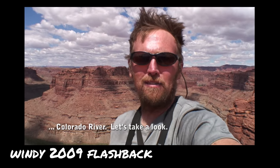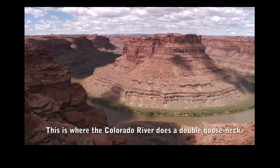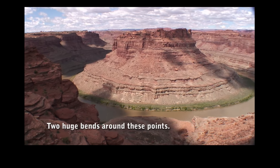About a half a mile up behind me up the side canyon is a great overlook of the loop of the Colorado River. I'm not gonna go up there today because I've done it before and I'm running short on time, but we're gonna take a look at the loop of the Colorado River. Let's take a look. This is where the Colorado River does a double gooseneck. Two huge bends around these points.